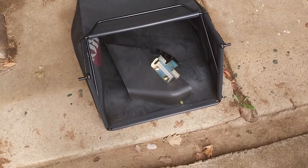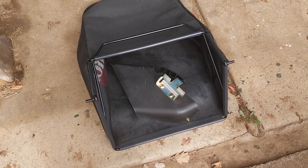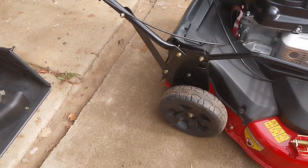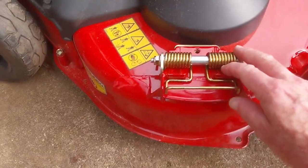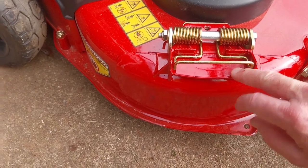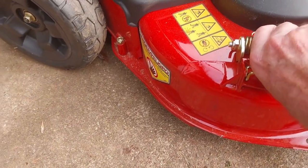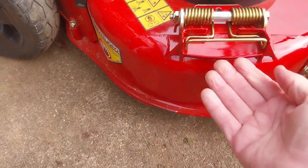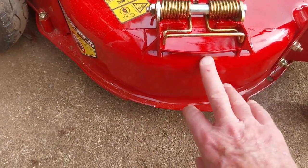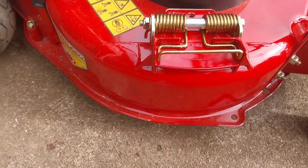I'll put that on in a little bit, and then that piece in the catcher is if you wanted to put it on the side of the mower to have a side discharge, and that would replace this bit here, which allows for the mulching. This lifts up. It's a bit hard to do one-handed, but that spring lifts up, this pulls out, and then you put the other bit in. And one of the properties that I'm going to be doing later this week will certainly need the side discharge.